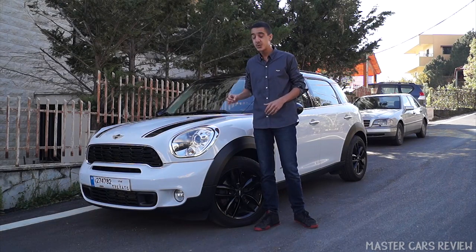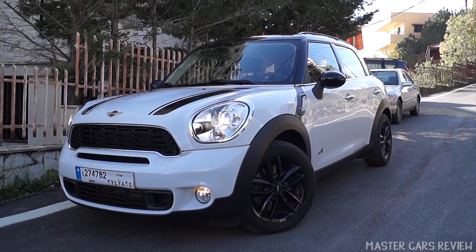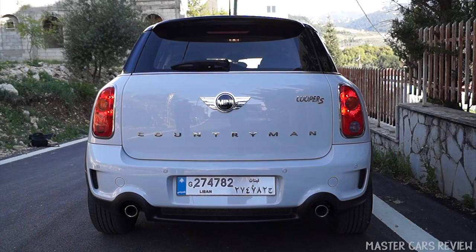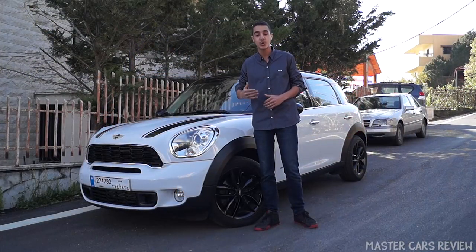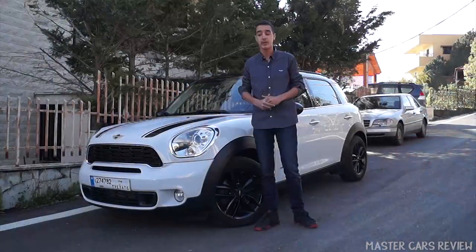Today we have this 2015 Mini Cooper Cooper S Countryman ALL4. Now, as always, this is going to be a full in-depth review of the Countryman. We're going to start it up, get an exhaust clip, do some revs, then go on a full in-depth interior review, then go on a quick walk around of the exterior.